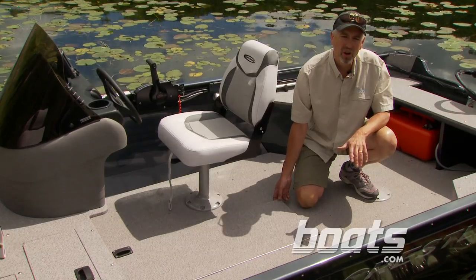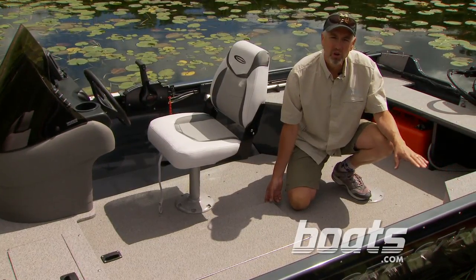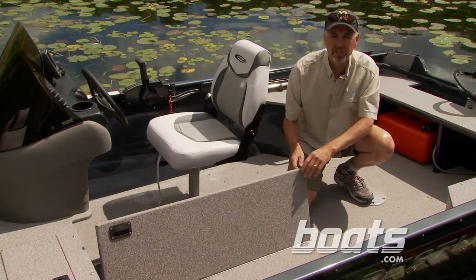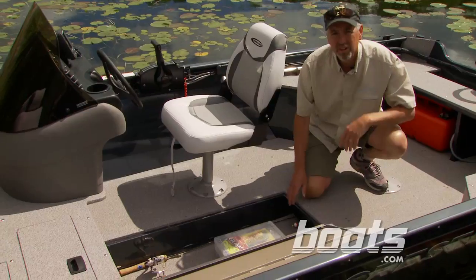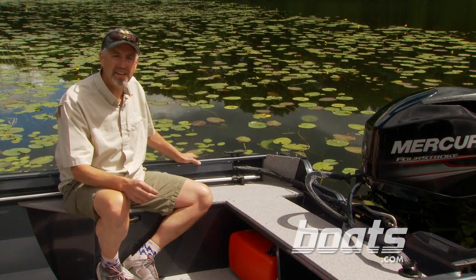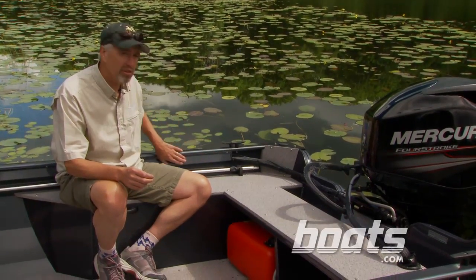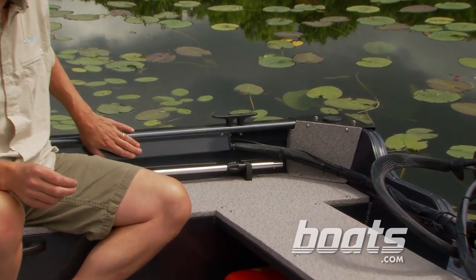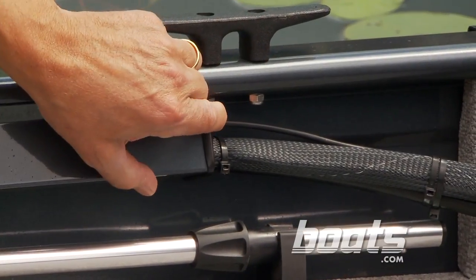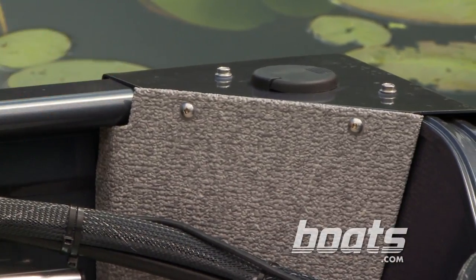Now, boat design is always a compromise, and by moving these flotation boxes back, there's no space for a rod locker in the gunnel. But instead, Crestliner's given this Kodiak a 7-foot rod locker here in the floor. Now, if you're an angler, you hate snagging your hook on stuff in the boat, which is why I like the way Crestliner's created this aluminum conduit for the cables and wires here, and even covered up the sharp edge with a little grommet. They've also covered up the wiring for the running light on the back.